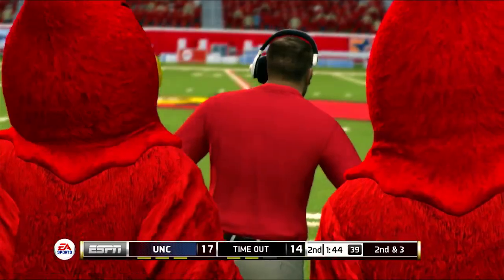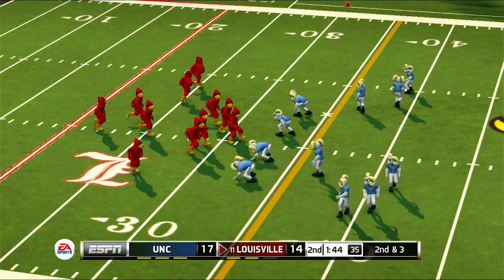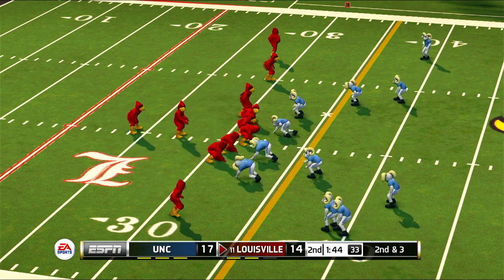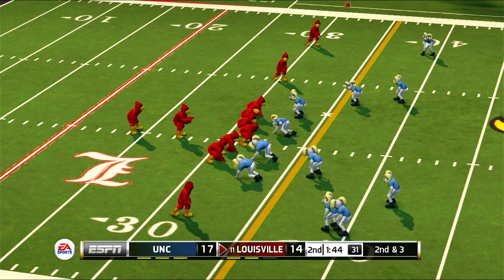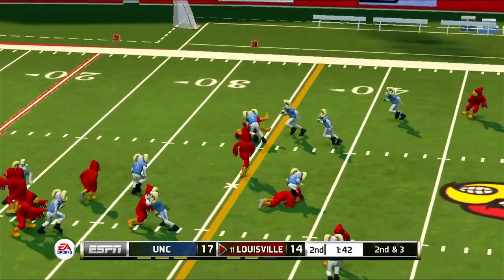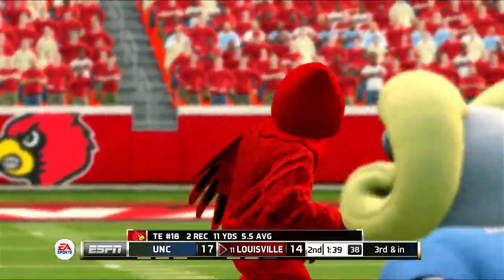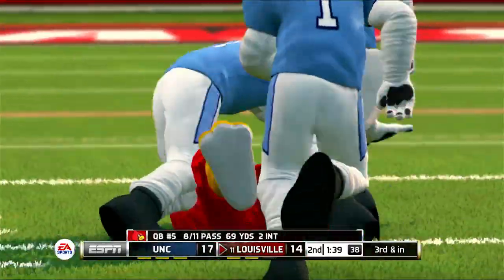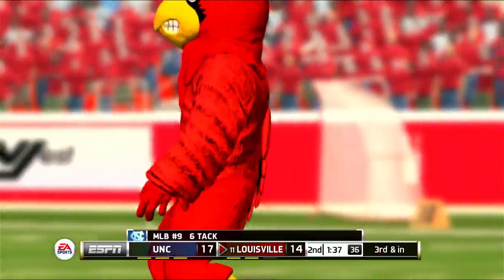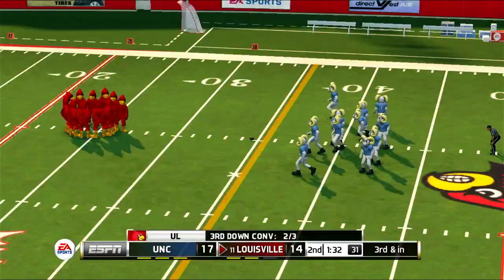Slides down to the ground. He picks up a good 7 yards there on the quarterback keeper. They need about 3 yards to get the first here on second down. Slings it. He's hit and taken down. Third and inches.